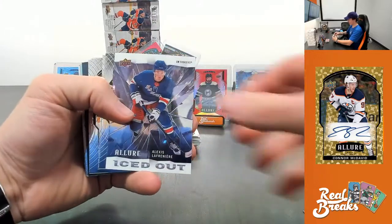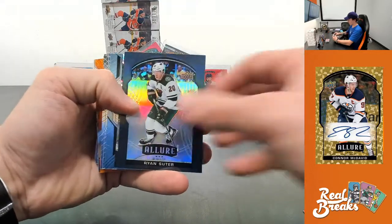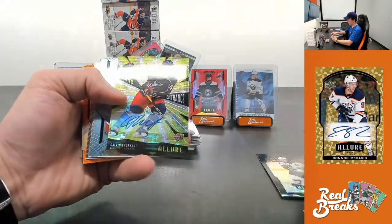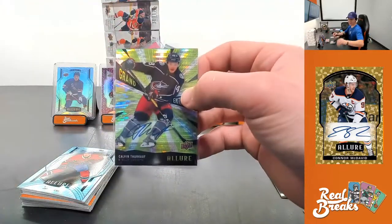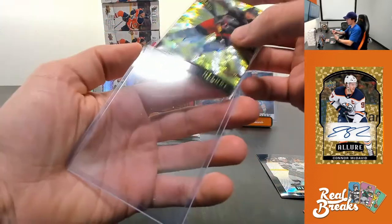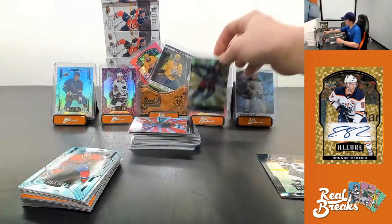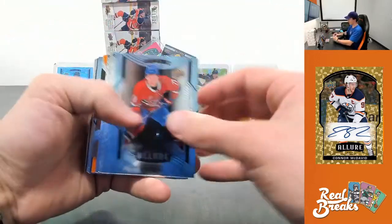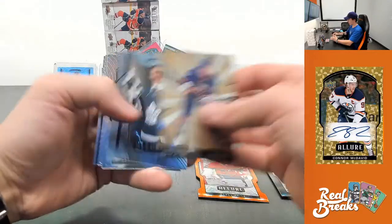Victor Soderstrom, Red Rainbow, Laffy iced out. Black Rainbow, Ryan Suter, and Grand Entrance, Calvin Thurkoff. Green Grand Entrance out of the Blue Jackets to George Albertis. That is unnumbered. Calvin Thurkoff to go along with Liam Foudy now. Ready to spread the love out a little bit more. There's a Carey Price orange slice for the Habs.